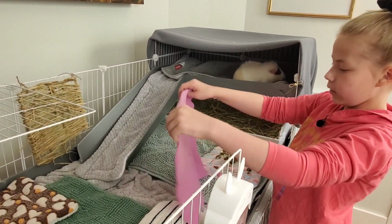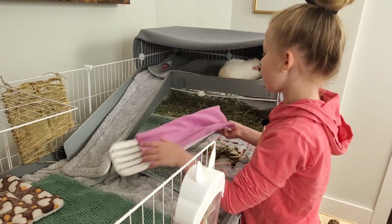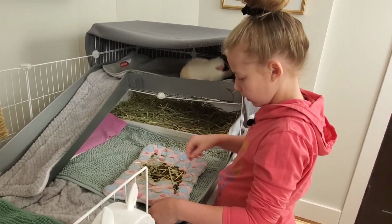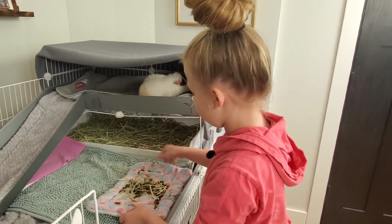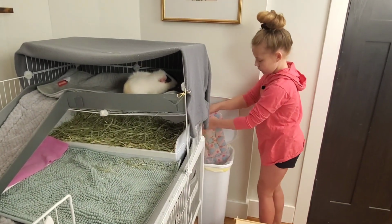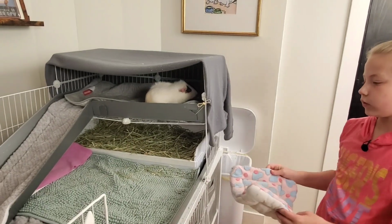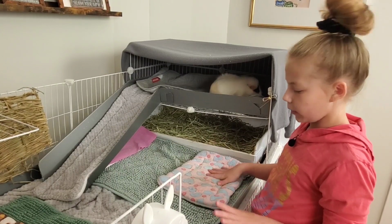So yeah, we got lots of guinea pig glitter over here because that's where they hop out of the hay, and then behind them travels a little bit of hay every time they jump out. And then sometimes there's poops under it, but we'll take this pee pad and just dump it in the garbage and kind of brush it off. And then the next step I usually do is feel the mats. If they're wet, I replace them.